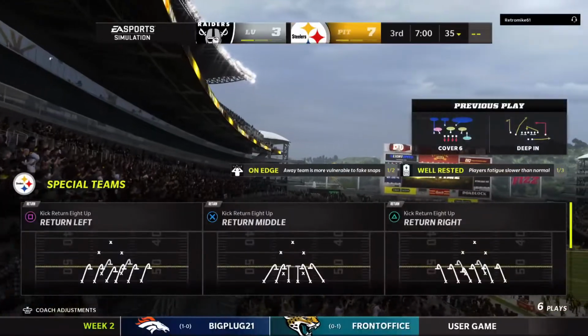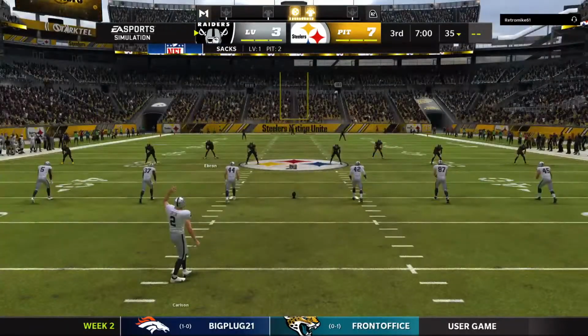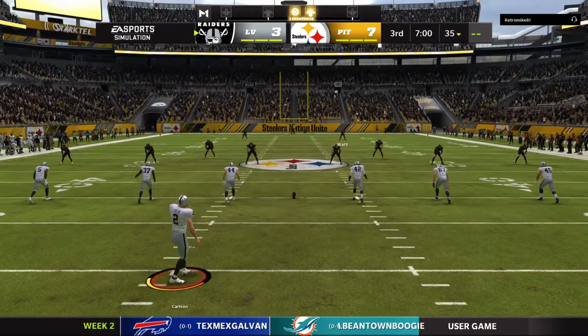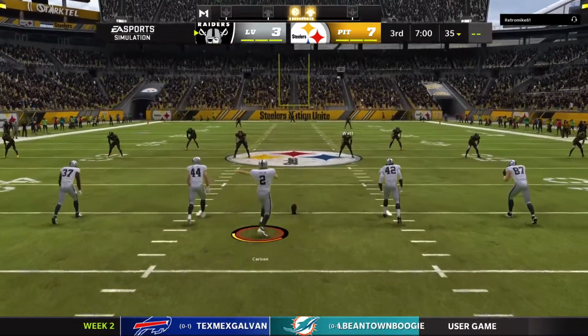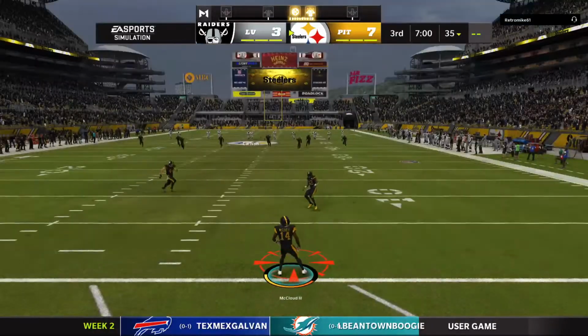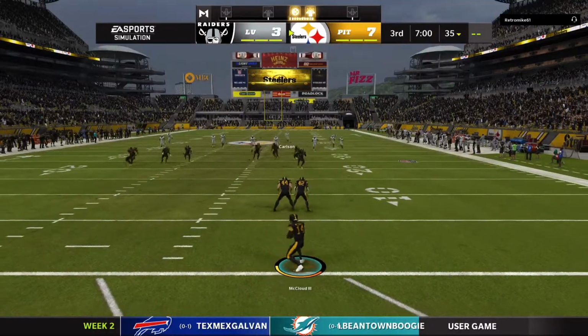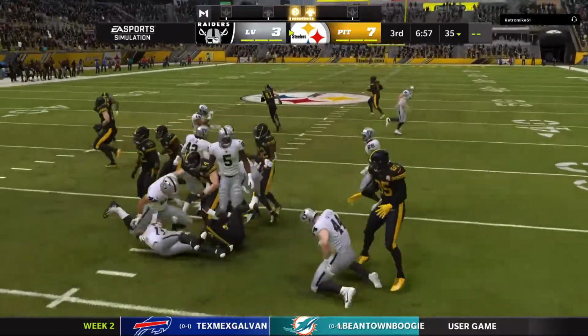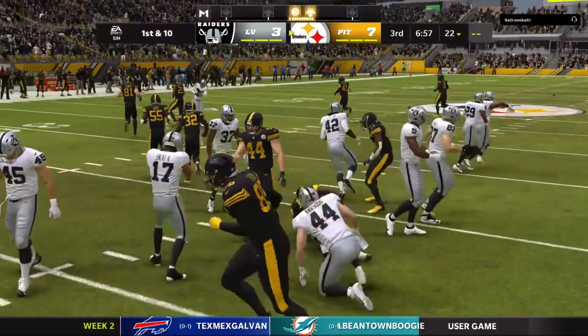All right, Coach, thank you, and we welcome everyone back for quarter number 3. So time for the second half as the Steelers have the lead, and they will also be receiving the football here to start the third quarter. Ray McCloud to return. And he'll get it up past the 20 to about the 22.